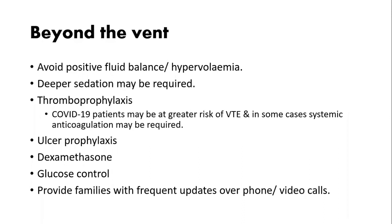So lastly, some concepts beyond the ventilator and invasive mechanical ventilation in these patients is to avoid a positive fluid balance or hypovolemia. In these patients, it needs to be remembered that you may require deeper sedation in a lot of these patients. We routinely give thromboprophylaxis to our patients fully with low molecular weight heparin, as these patients are at greater risk of venous thromboembolic events. Remembering that now with the advent of using steroids such as dexamethasone, these patients all require ulcer prophylaxis and good glucose control during their ICU stay. And then importantly, provide the families with frequent updates telephonically or via video calls, as often these patients haven't been in contact with their loved ones for quite a significant length of time during their ICU stay.